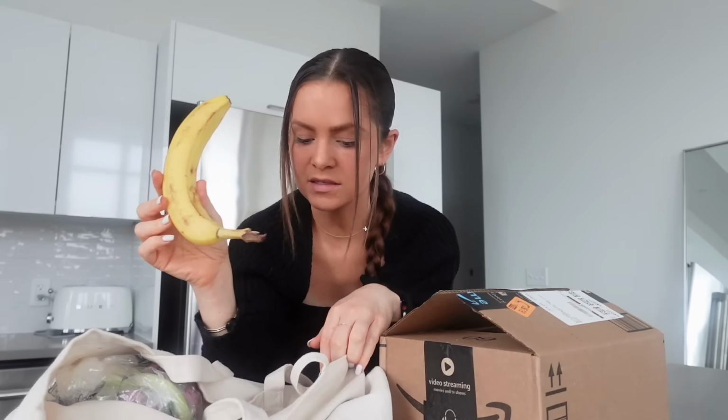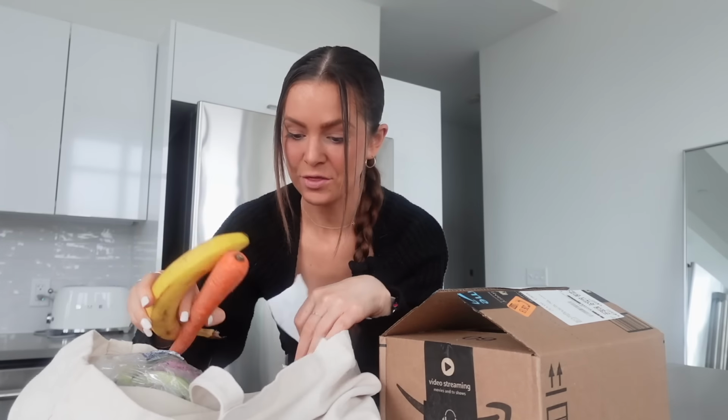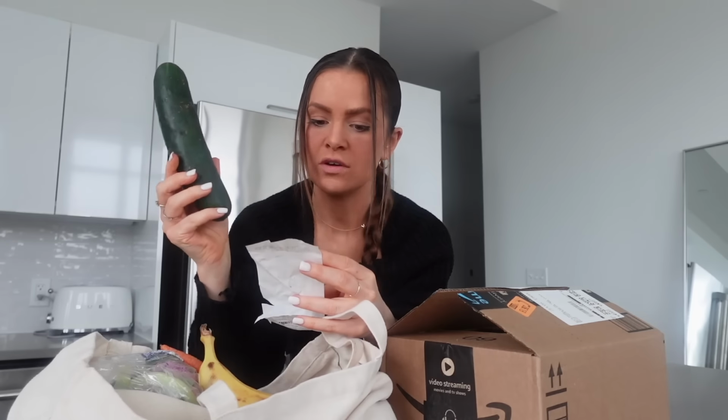This banana was around, I think this was 33 cents. I do have the receipt here. Oh, I lied. The carrot was 33 cents. The banana was 21 cents. And I got three other things for the video. Cucumber was $1.09. The apple was 84 cents. And then the most expensive was the purple cauliflower, which was $3.49.